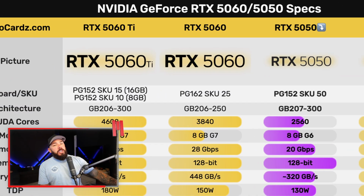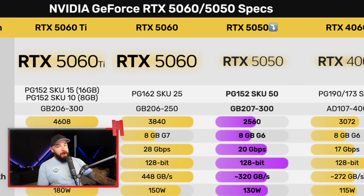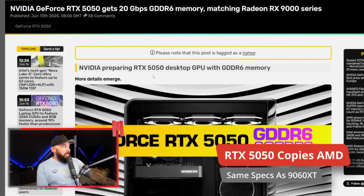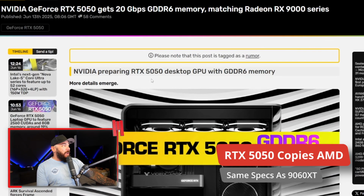Uh-oh, somebody's cheating on their test. Nvidia might be copying AMD on the VRAM speed for the RTX 5050. Let's dig into this, shall we? Nvidia GeForce RTX 5050 gets 20 gigabytes per second GDDR6 memory, which matches the Radeon RX 9000 series. Someone was peeking on somebody's homework, taking a couple notes.